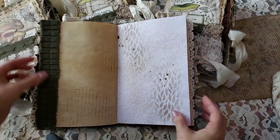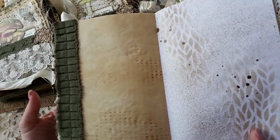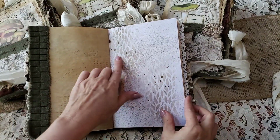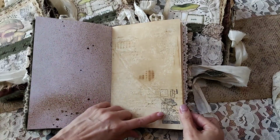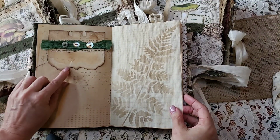A pretty ruffle. It's darker over there. Look at that green ruffle on there. That's gorgeous. And some more beautiful stenciling and that Lindy spray. Some spraying, some cute little stamp. And some buttons. What is this, Annette?